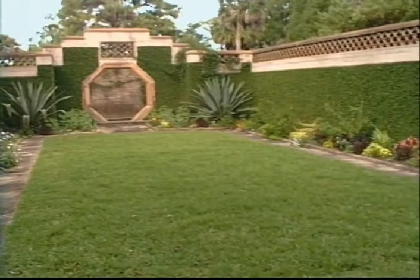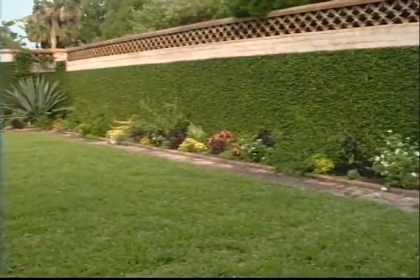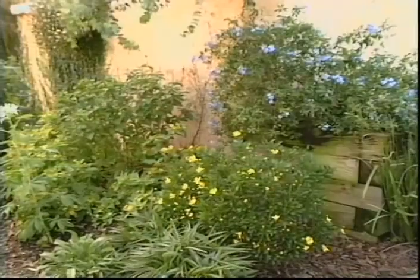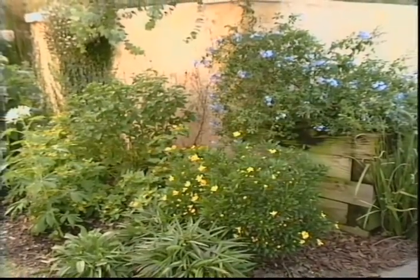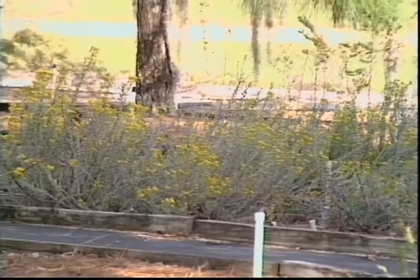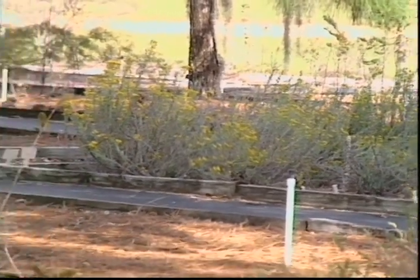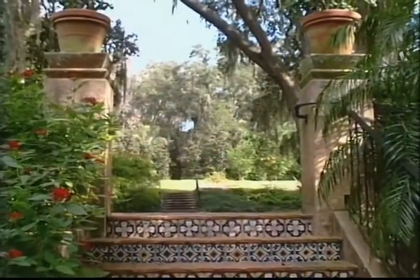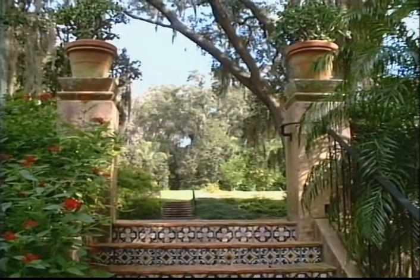I understand you also have an endangered plant species program. Yes, Ed, we're a member institution of the Center for Plant Conservation, and we work to conserve rare and endangered plants. These are federally listed endangered plants that occur in Florida, and these plants are in imminent danger of extinction. Thanks very much for sharing the garden with us, David. Thank you. Absolutely beautiful.